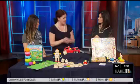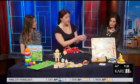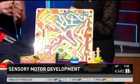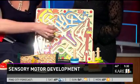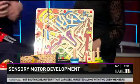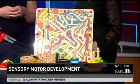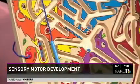All right, what do we have next? And then we have sensory motor development, and we've got this magnetic board. This helps with fine motor skills because you take this magnetic pen or stylus, and you lead the magnets through the maze. I see. Okay. So it helps also with planning and, again, that fine motor skill. It's really important.